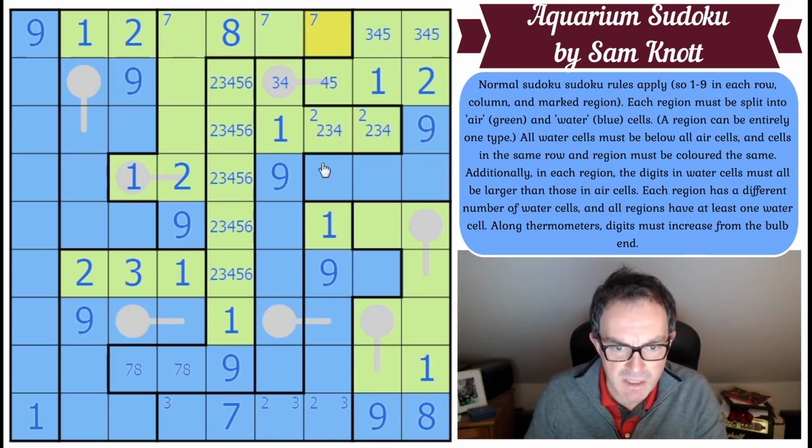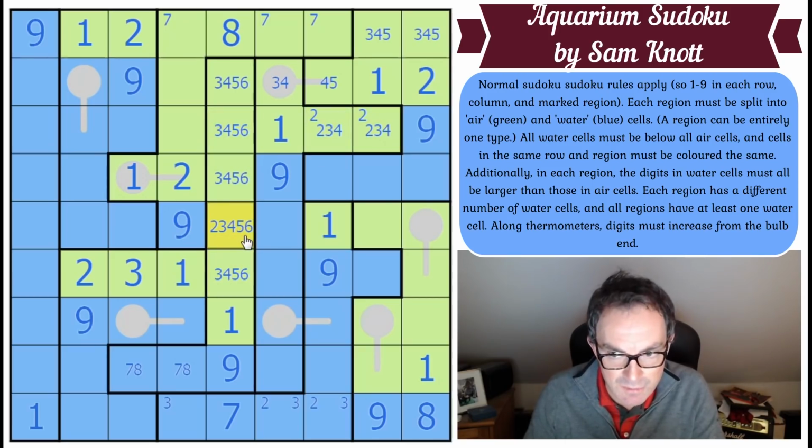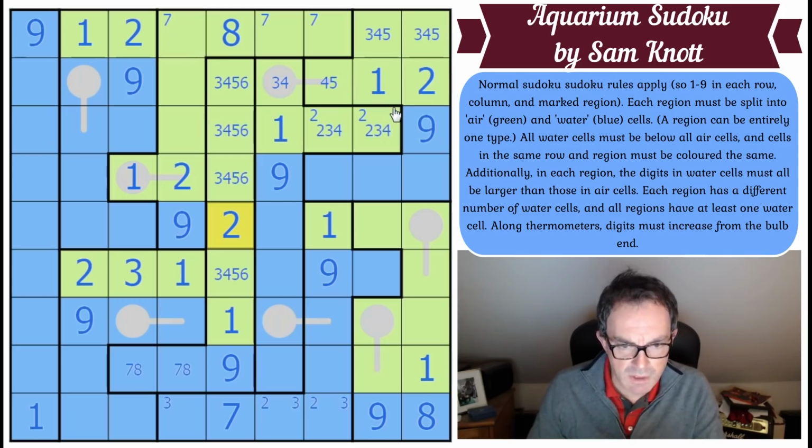Let's get rid of some pencil marks. This can't be 2 because there's a 2 in its row. This can't be 2, this can't be 2. This can't be 2, so in fact that is a 2. That is strange, but true. 5, 6. Right, okay.